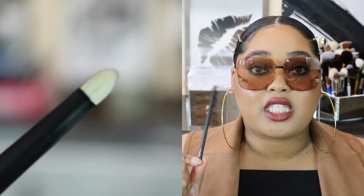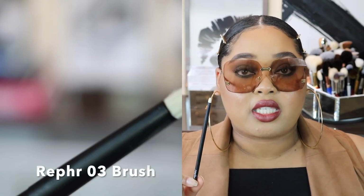Next is the Rephr 03 pencil brush, which is the smallest pencil brush that I have in my collection. And I love this one because, as I've mentioned a few times in this video, I have very sensitive eyes. And so I have to have a very tiny brush to use on my lower lash line. Otherwise, if I get eyeshadow or any type of product in my eyes, they will tear up, the eye look will be ruined, and if I had my other makeup on, the other makeup will be ruined too, because once my eyes start to tear up, they don't stop.